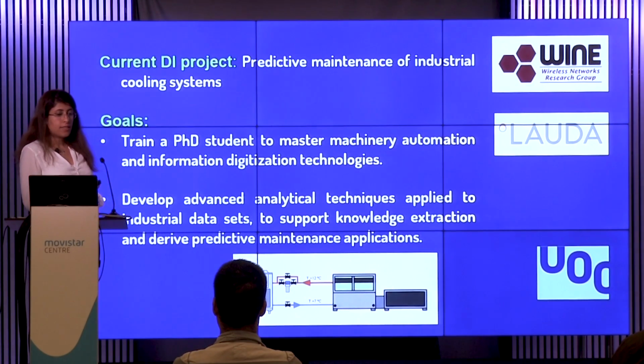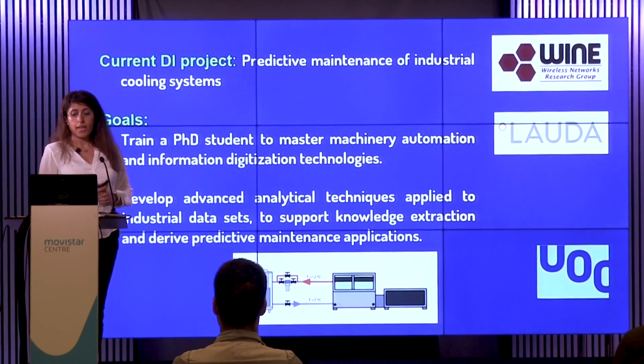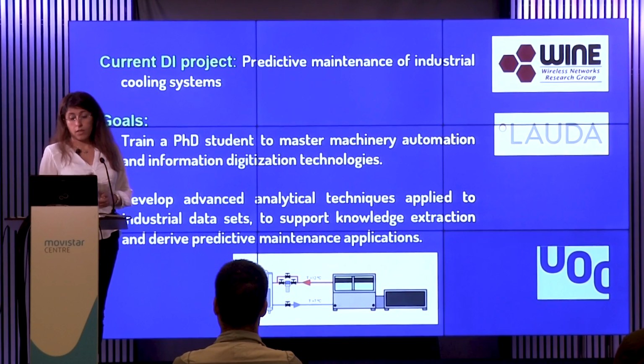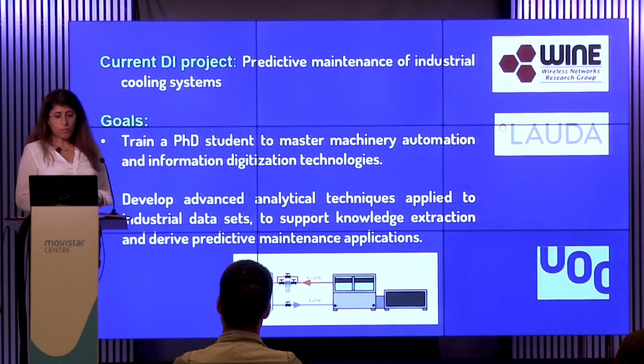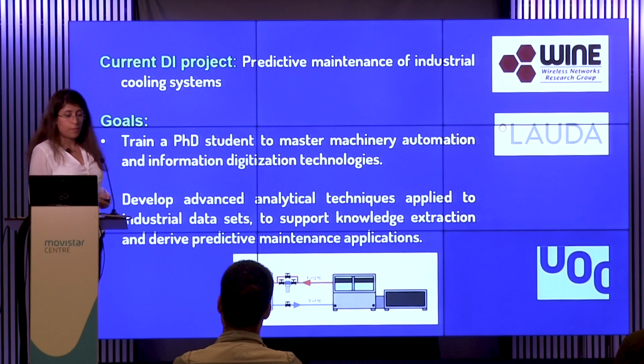Currently, WINE has different industrial doctorate projects. One of them is with Lauda company. Now they are working on predictive maintenance of industrial cooling systems. The goal is to train a PhD student to master machinery automation and information digitalization technology, and develop advanced analytical techniques applied to industrial data sets to support knowledge extraction and derive predictive maintenance applications.